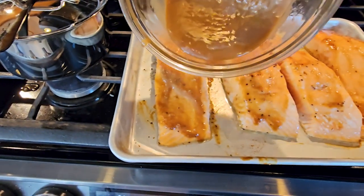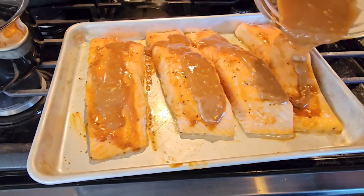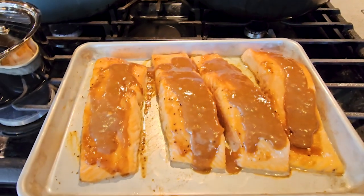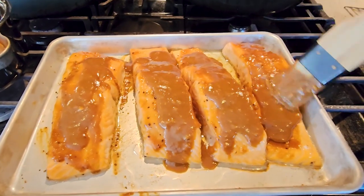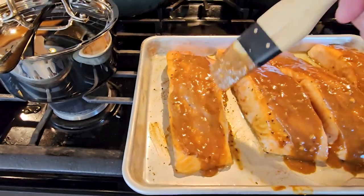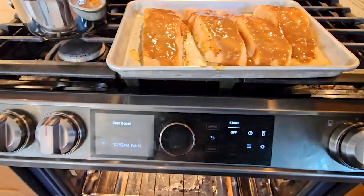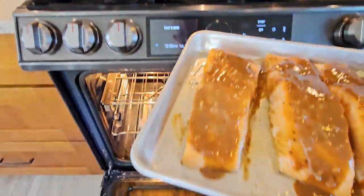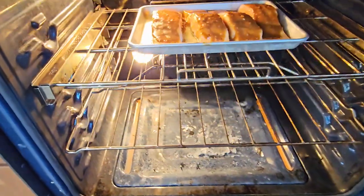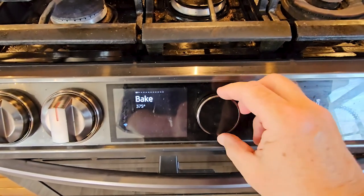In fact, let's cut to the chase. Spread it around a tiny bit. We don't want to lose it all off the top. Yep. I almost grabbed it with my bare hands. Would not have been cool. I'm gonna go ahead now and put this on the top shelf. Make sure we get it in the middle. Here we go.